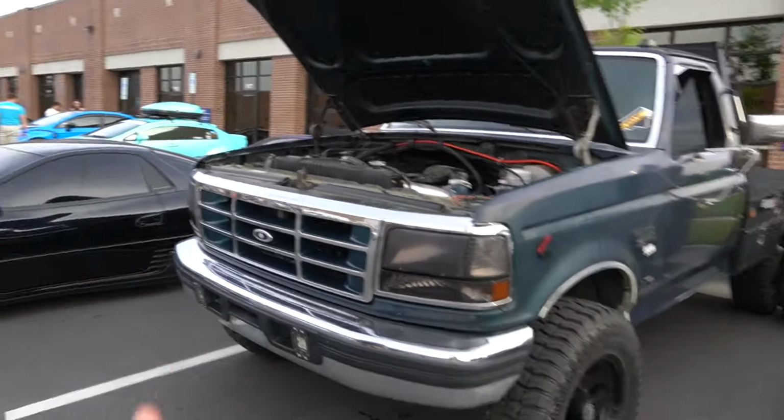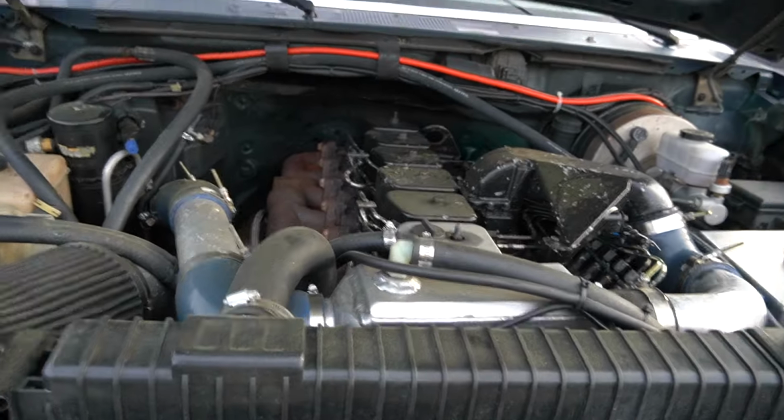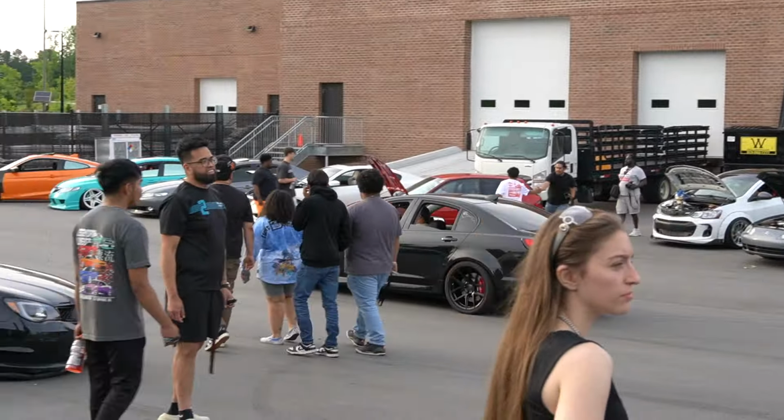So a rig got invited. OBS F250, and I could be tripping. Somebody tell me if this is a Cummins motor. I've seen those caps before, and I feel like it's a Cummins, but something's chopping behind me, bro. Oh my God.